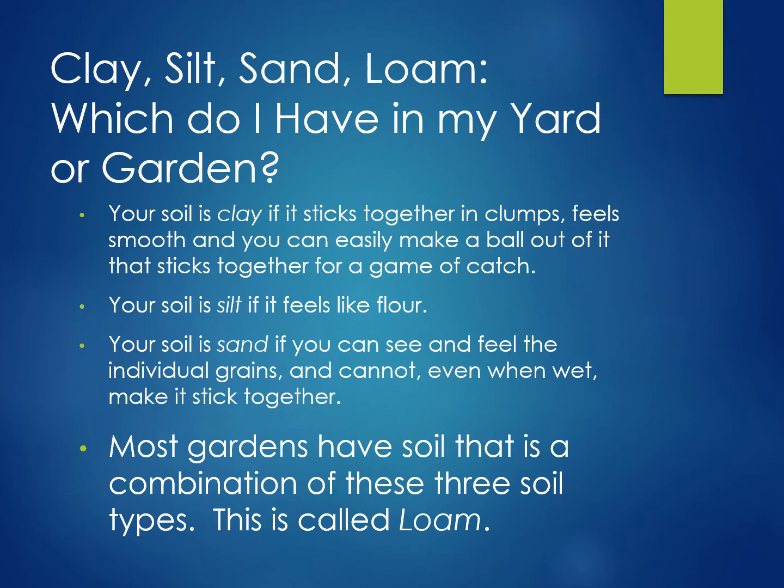If your soil is clay, it'll stick together in clumps. It will also feel smooth, and you can easily make a ball out of it that sticks together where you can play a game of catch. Your soil is silt if it feels like flour. And your soil is sandy if you can see and feel the individual grains and cannot, even when it's wet, make it stick together. Most gardens have soil that is a combination of these different soil textures, and this is called loam.